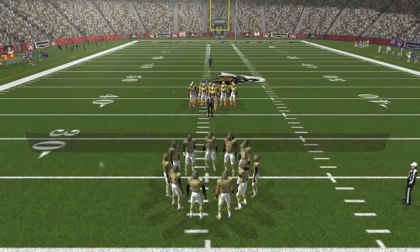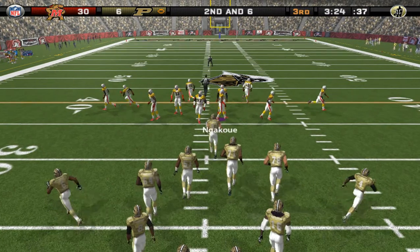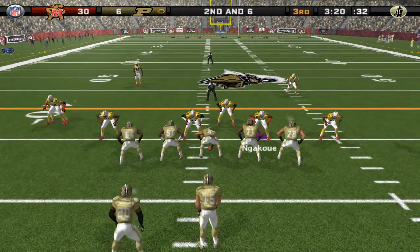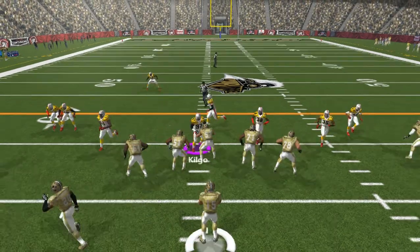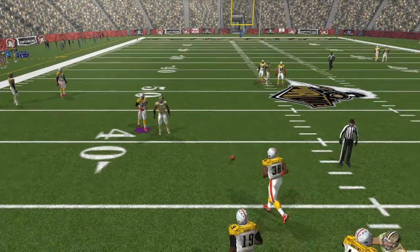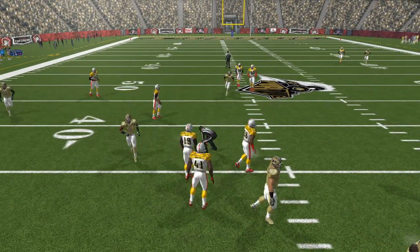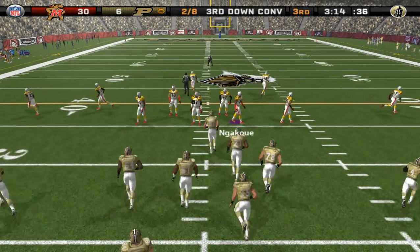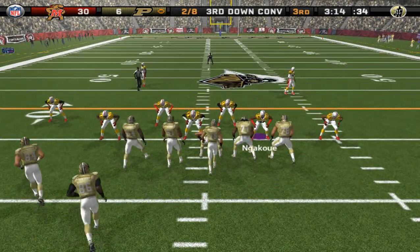Now, smart coach will call this defense. 2nd and 6 coming up here. Let's go. Out of the gun. Dropping back. Pressure coming. Throws it. Just couldn't get that pass under control. Yet another drop for him. The intended receiver on the play. 3rd and 6. Ball on the 34-yard line.